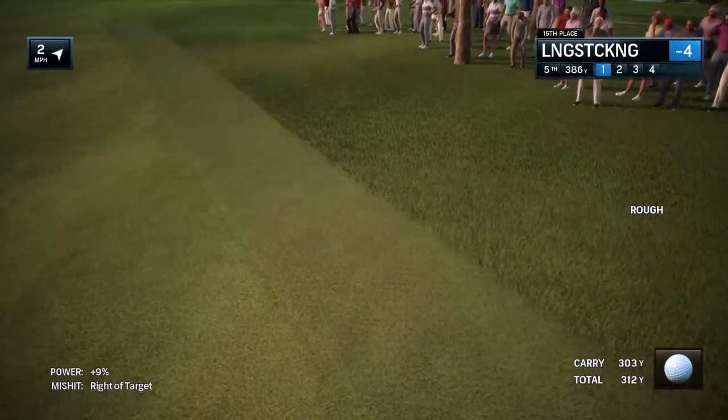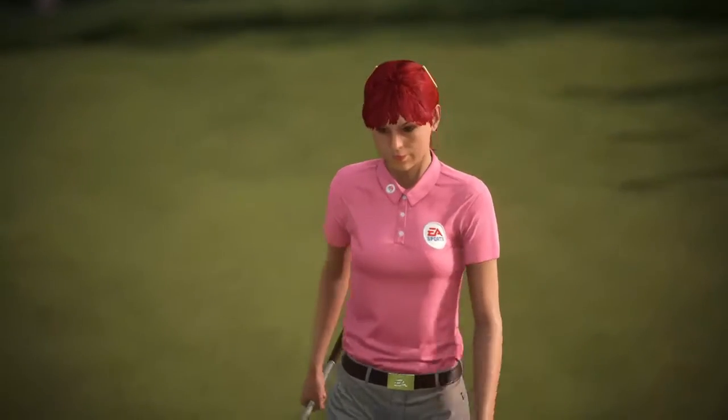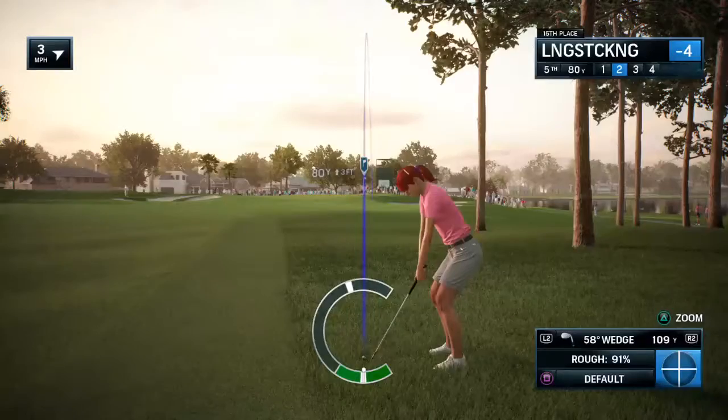Oh, look out, Frank. Where's this one headed? This is definitely rough, Rich, off the tee. Has 80 yards left.